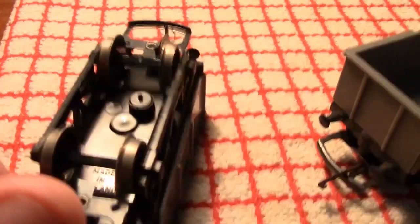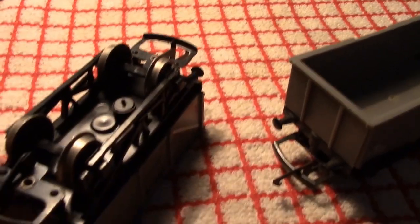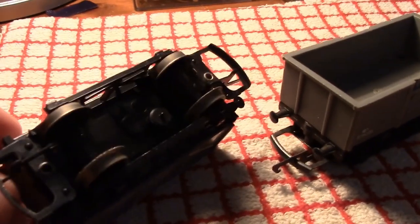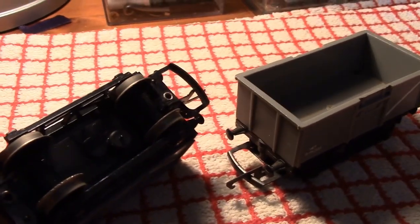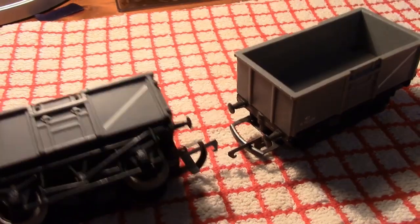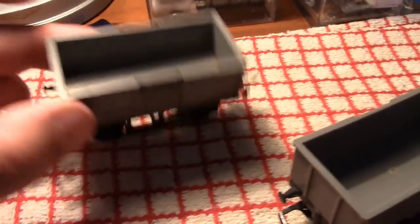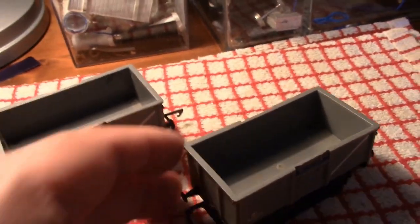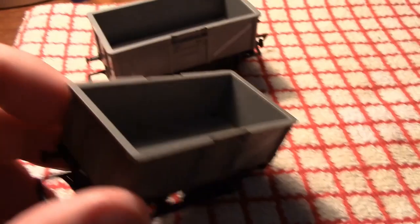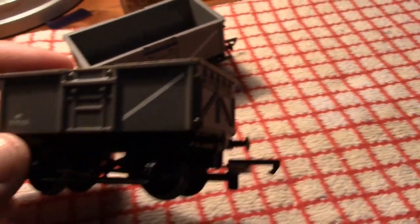Underneath, again, the wheels are really nice. They're the early Hornby wheels. And everything's on them pretty much. And you could probably put some limestone or something in them if you want to, but I'm leaving them plain. But these are nice, these really are.